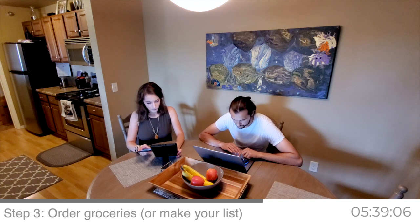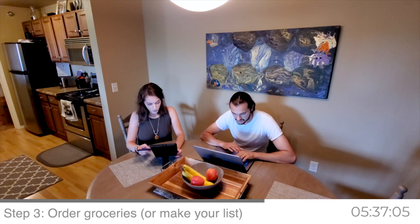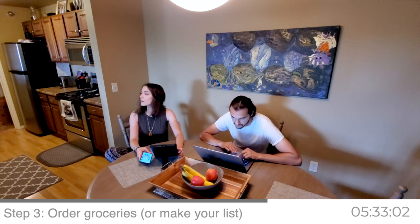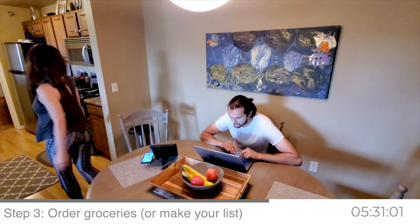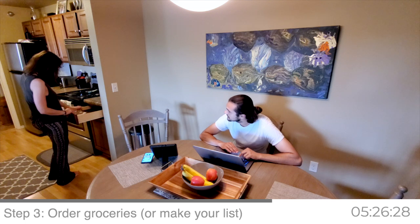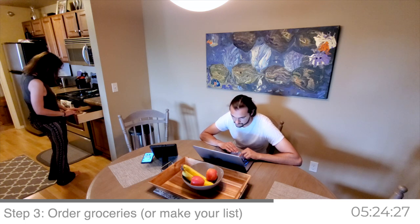If at any time during the week we run out of something or realize we need something, we add it to this running list. These are things like condiments, snack items, beverages, you know, things like that. We also have a list for household items that we need too, like toothpaste or cleaning supplies, things of that nature.